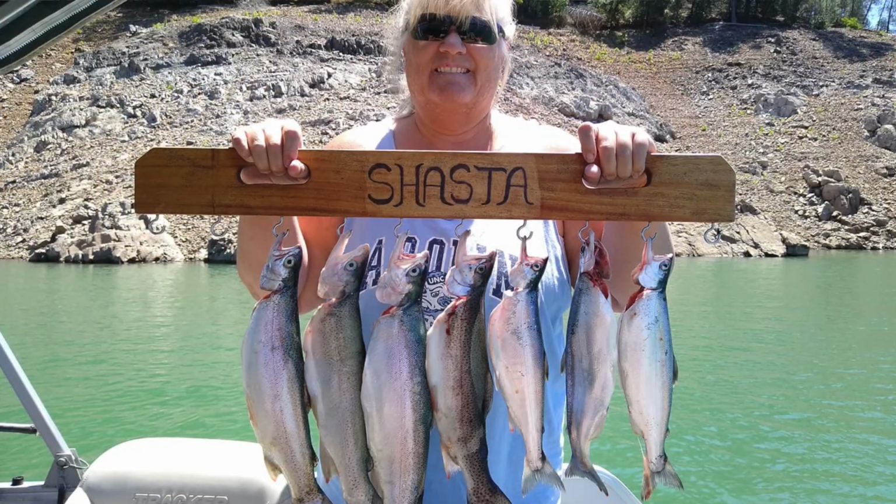Apexes, flies, jigs, those guys are throwing everything and everything seems to be working. It's not wide open, but the fishing is very good over there. Let's wrap up the trout segment of this with Lake Shasta. Shasta's fishing fair, but what's exciting over there is the trollers.